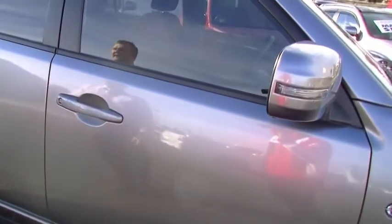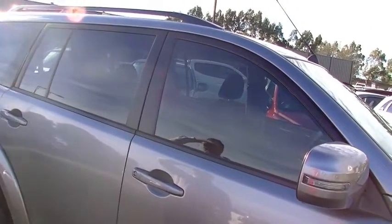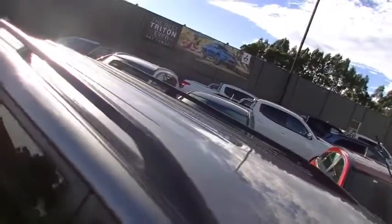Presents brilliantly. Does have what looks like privacy glass on the back, and I don't think the windows at the front are tinted. It's a bit hard to tell in this sunlight though. Coming up to the top of the roof there, we do have the roof rails. We don't have roof crossbars on it, but you can get them from our service department if you needed a little bit more storage space.